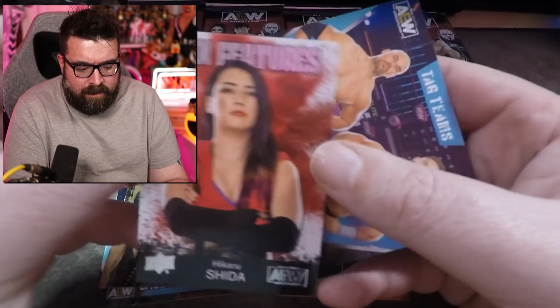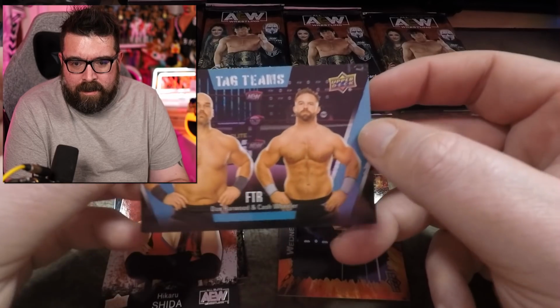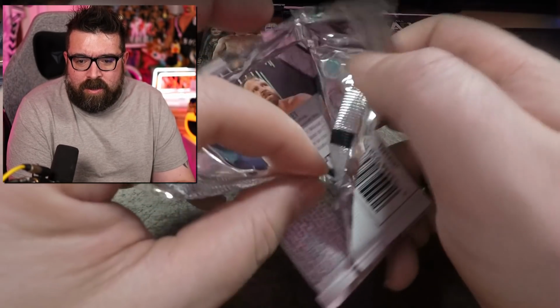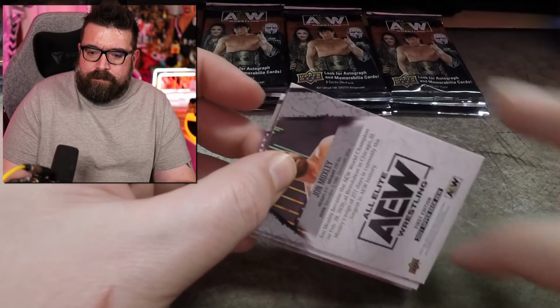And then Shida. That feels like a thick card as well. So thick feeling. And then FTR. If we get another box of these at some point, which I will try and do, I don't know if we'll get another first edition box, but we will try and get another box at some point. We'll need some bigger sleeves.